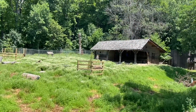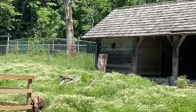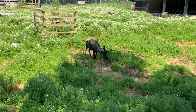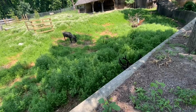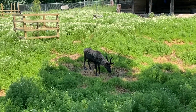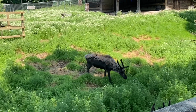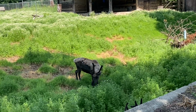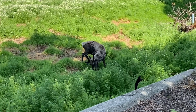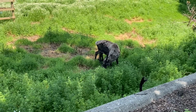Hey, we're over checking out the elk and the caribou. Actually, one right there. He just popped up out of the little brush. And here he comes. And he's a little guy. And it looks like the other guy is right over here. And the caribou is just a little guy. So cool. I'll just let you enjoy.